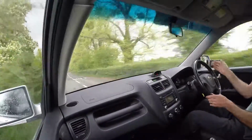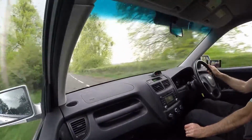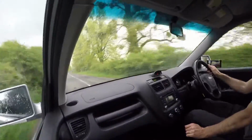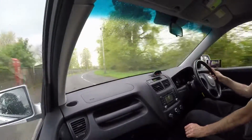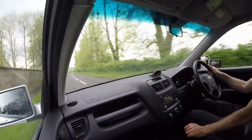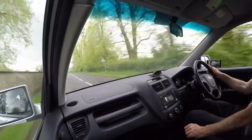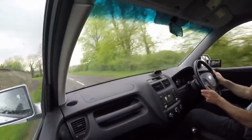The dashboard itself has nice clear legible dials, and the rev counter, MPH and speedo readout are all working perfectly. On the odometer, there's no pixelation on the display at all, and I've got a temperature gauge reading about a third of the way, which is pretty much spot on for this type of car. So it's running at ideal temperature as well.